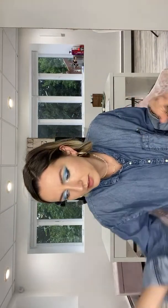All right, and now we're gonna move on to skin, the rest. So before I do mascara and anything, I am going to add a little bit of bronzer here. I'm just using a baked bronzer. This is from Milani.